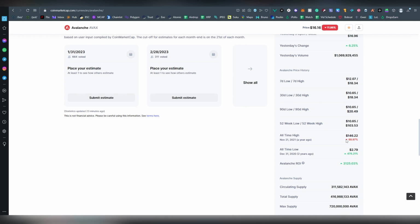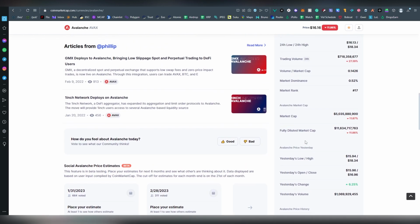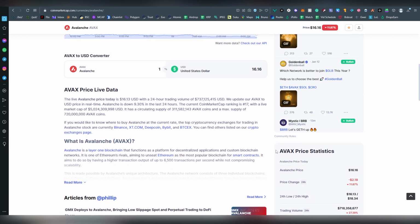And also it is down quite significantly from $146, roughly around 90%, which is just the number that we're really looking for here in terms of price growth. So going 10x here would be $160, and I don't think that is totally out of the question. It might go to $200 at least, or there might be other blockchains coming in which are going to be competing in the EVM space, etc. So you never really know. There are going to be new chains, and those are going to be rocking the paradigm.